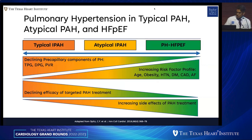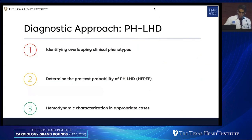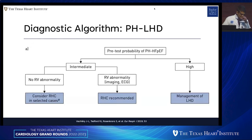before you go after a treatment regimen for these patients? So again, looking at their risk factors. A diagnostic approach to this includes identifying overlapping clinical phenotypes, determining the pretest probability, as well as the hemodynamic characterization in appropriate cases. This comes from the World Symposium and is an algorithm that we can use as far as looking at these patients, whether they have PH with HFpEF or PH with HFrEF.